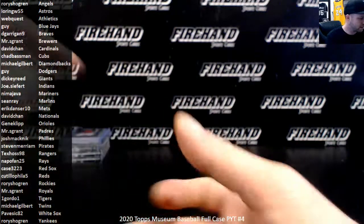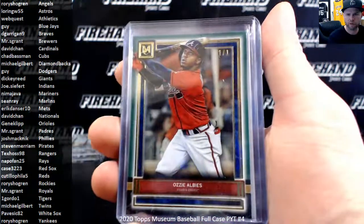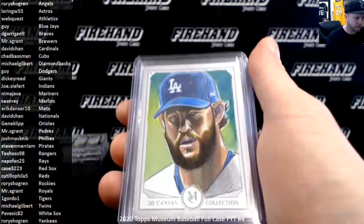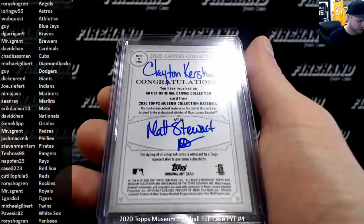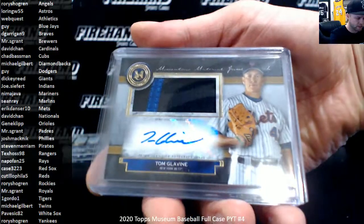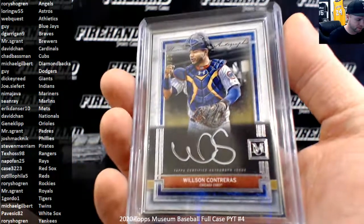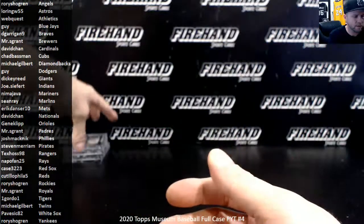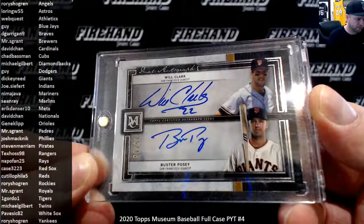Your top hits and case hits. We got a 101 green border base of Ozzy Albies. A 1-of-1 original sketch, Clayton Kershaw, autographed by the artist, Matt Stewart, it looks like. Jumbo patch autograph was Tom Glavin, number to 5. A framed autograph was a silver to 15 of Wilson Contreras. Got a dual autograph to 15 of Will Clark and Buster Posey, number 15 of 15.